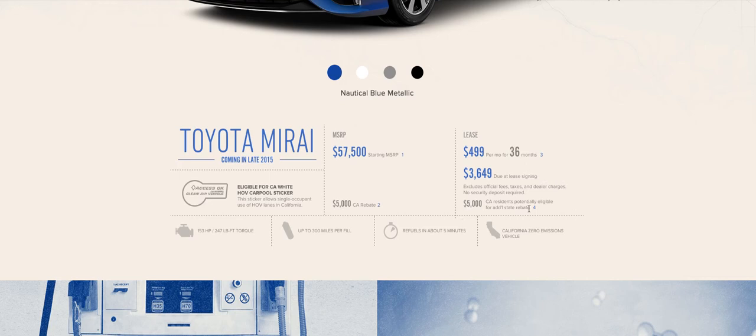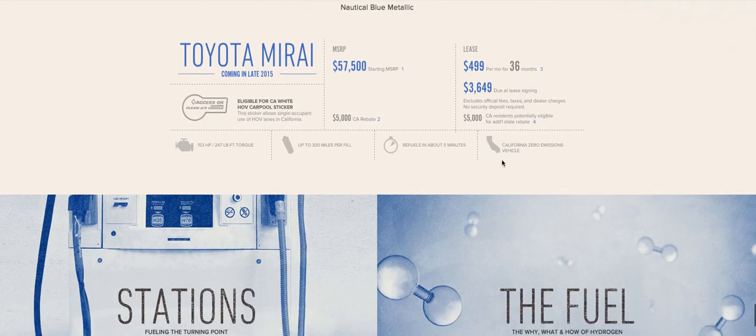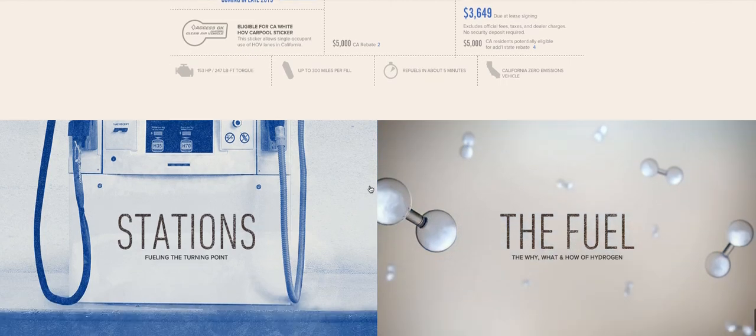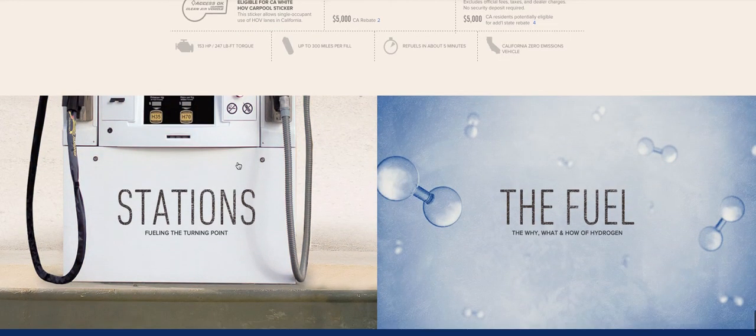Now, if you're a California resident, you might be eligible for a $5,000 rebate, which if you do that and lease it, then really that would cover your due-at-signing costs. So then you'd just be paying $500 a month, which, you know, if you're not spending money on gas, and hydrogen's cheap, which I don't know what the cost of the hydrogen is, but they're talking about the stations, Fuel Turning Points, so they're going to be putting up more stations.